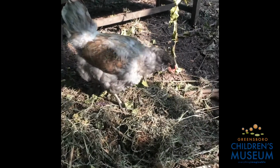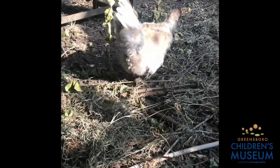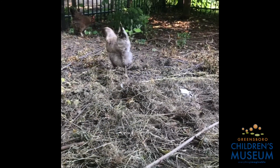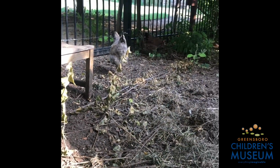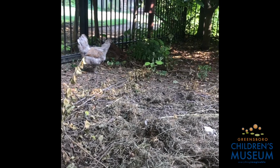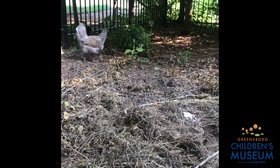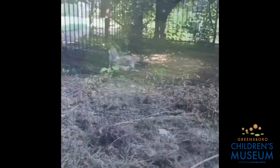And so Frida, as I said, is really good at scratching around and looking for worms, and people have worked really hard to keep this breed, the Easter egger, around, so that you can go to the farm store and buy an Easter egger if you're looking for a chicken that has Easter egger qualities.